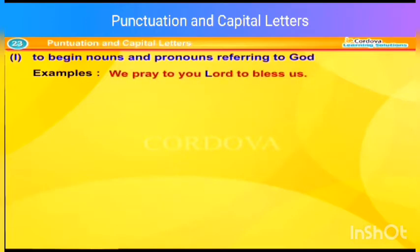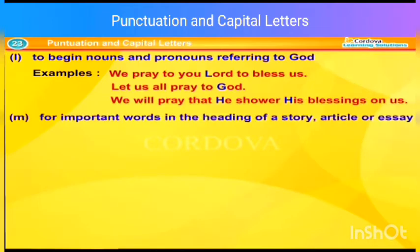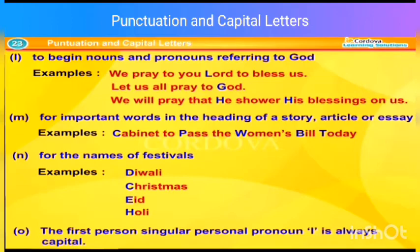To begin nouns and pronouns referring to God. Examples: We pray to you, Lord, to bless us. Let us all pray to God. We will pray that He shower His blessings on us. For important words in the headings of a story, article or essay. Example: Cabinet to Pass the Women's Bill Today. For the names of festivals. Examples: Diwali, Christmas, Eid, Holi. The first person singular personal pronoun I is always capital.